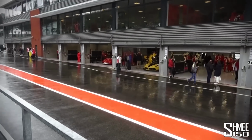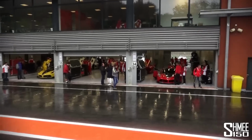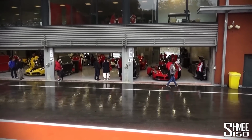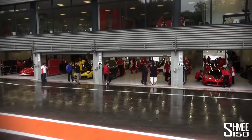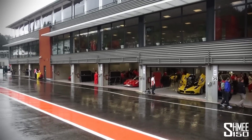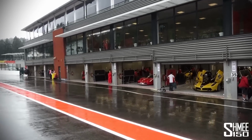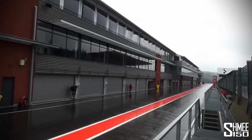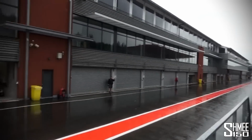very wet Spa-Francorchamps today. However, the good news is that over there in the paddocks, we have six FXX Ks, the new hybrid hypercar race car version of the LaFerrari. We have 12 599 XXs and XX Evos, and one Ferrari Enzo FXX you can just see poking its nose out there. Down the other way, there are a series of Formula One cars. We'll be able to check out all of these and hear them going around the circuit today.